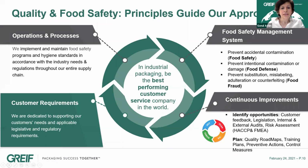We apply a threat assessment with a similar approach. The last one is food fraud, which is about the prevention of intentional, economically motivated adulteration of products. We carry out a documented vulnerability assessment on all our raw materials to assess the potential risk of adulteration.